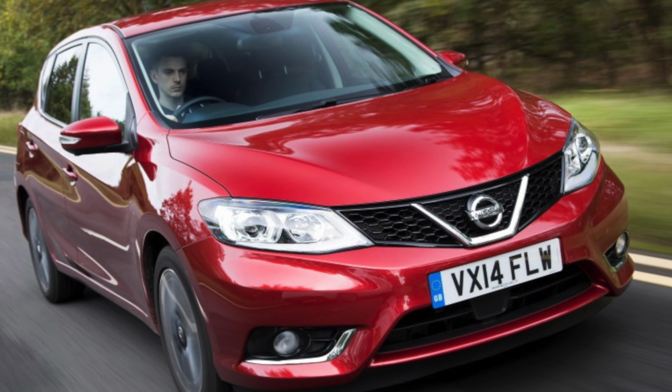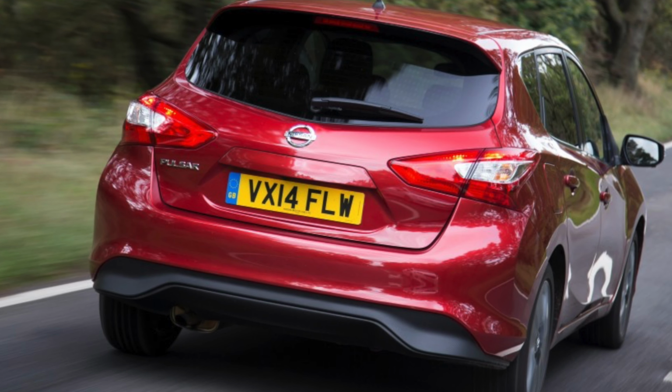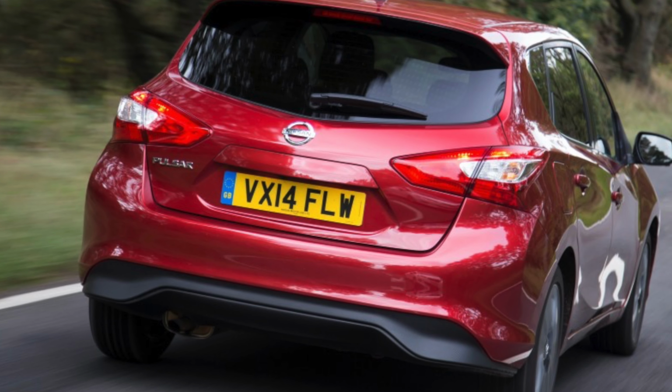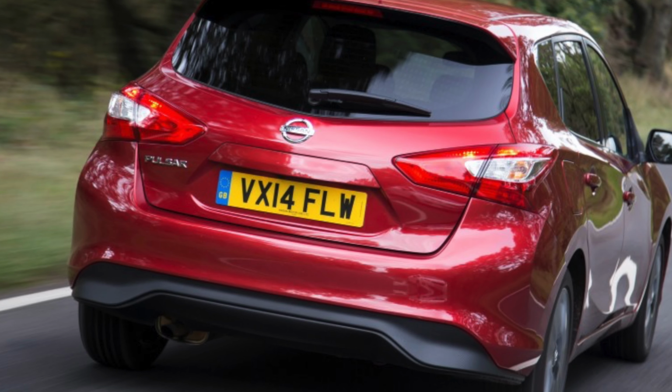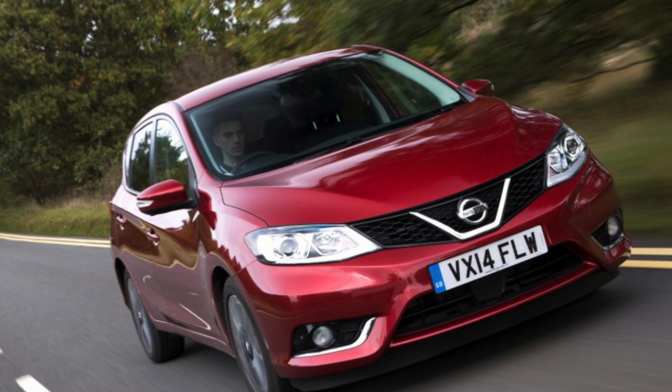But the infotainment touchscreen isn't the best on the market, and it's rather small, so you might as well save your money. The Pulsar seems like good value, but you might want to look into rivals such as the Hyundai i30 and Kia Ceed, which are often just as well equipped and come with long warranty periods to back up their quality claims.